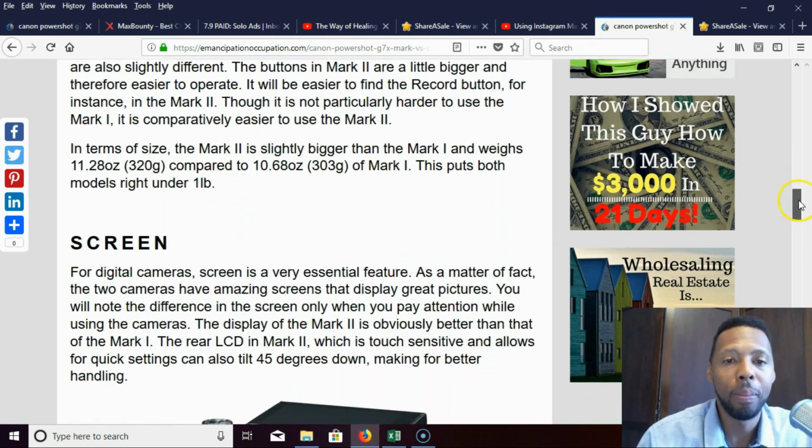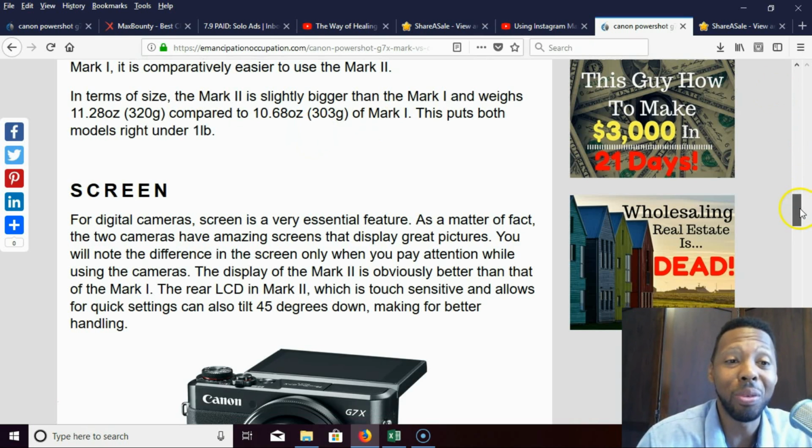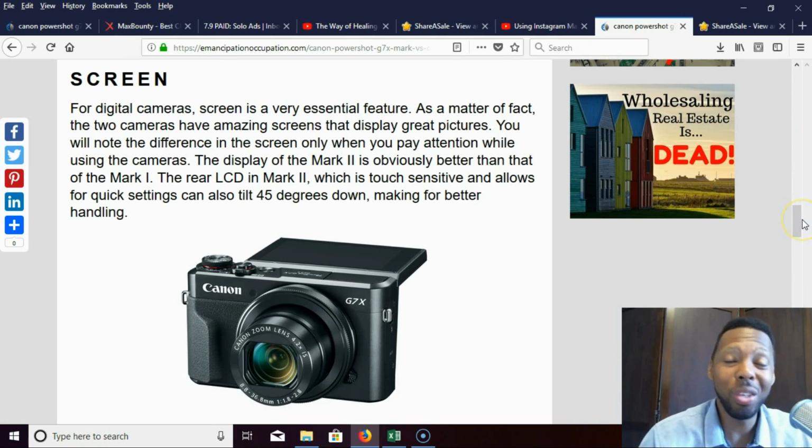Then we scroll down a little bit. You notice the two sizes, the Mark I compared to the Mark II. The Mark I is slightly lighter. But both of these are under a pound, so your grandmother should be able to pick this up with no problem. Now, if your grandmother is YouTubing, yo, that would be hot.